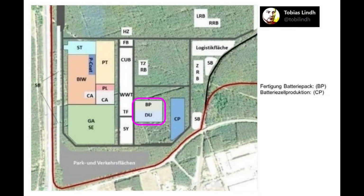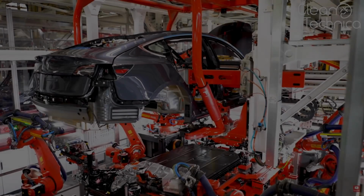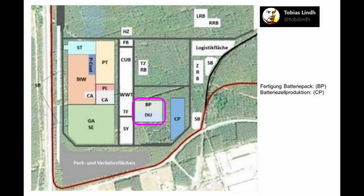As you'll recall, drive units and battery packs are housed in the same building. Why is this? My assumption is that it's because the battery pack and drive units are two of the primary components that make up the skateboard of Tesla vehicles, so it makes sense for them to be co-located to build the skateboard assembly.